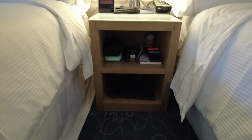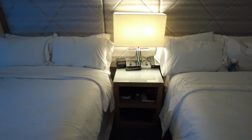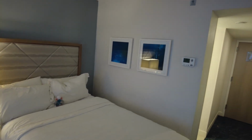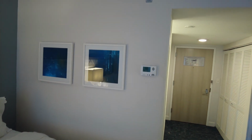Phone, remote control, and then you also have really good space down here with these 2 shelves. So we've got tons of switches and laptops and electronics and things like that we use at the end of the evening, and that was a great place to store them. Some nice artwork on the wall. Then we have the thermostat right there, which is controlled on that unit.